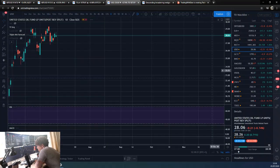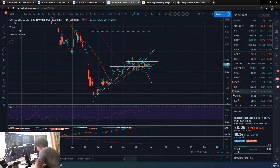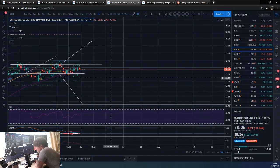Right, USO oil. We're bullish on this one. This is a buy. But we're still stuck in this zone, still stuck in this range, not really going anywhere, so we're waiting for a breakout of this range. Not really much we can look at here. I don't even think we'll have anything on the 4 hour. Well, we got the 4 and 9 there, but nothing of much use.